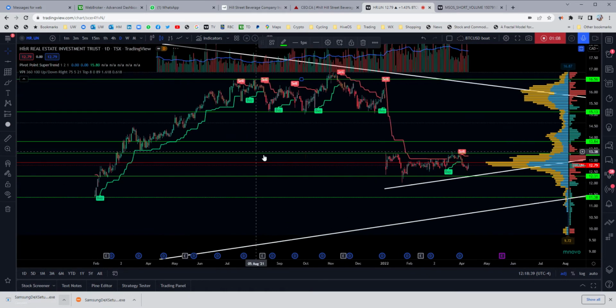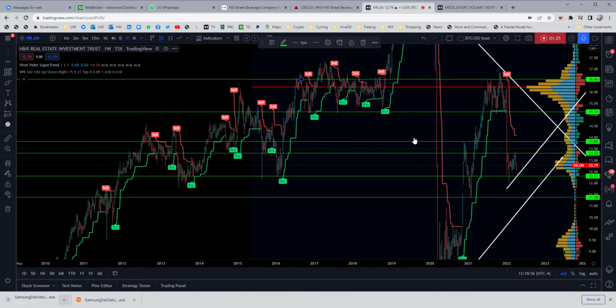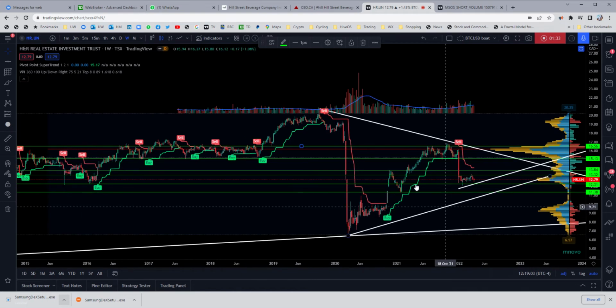So what's the story happening here? We had a run, a pullback, a run, and a topping effect. And then we have two lower highs forcing the sell off. And if we want less noise, we would go to weekly, like so, and we can see that there was an attempt to move to the upside, and now we are looking at technically higher lows.